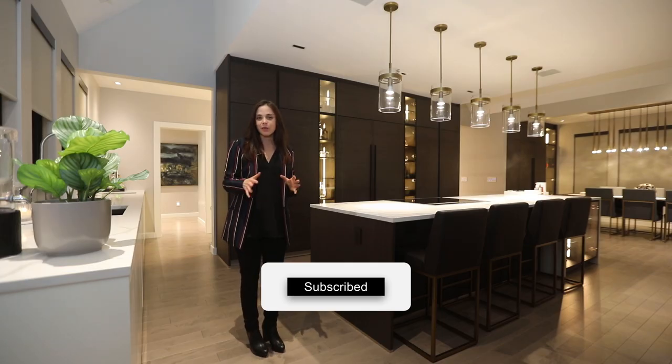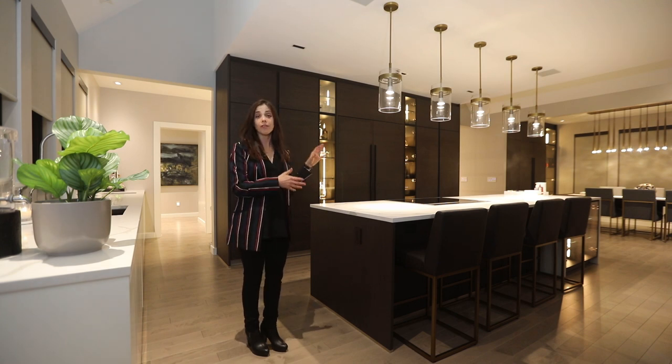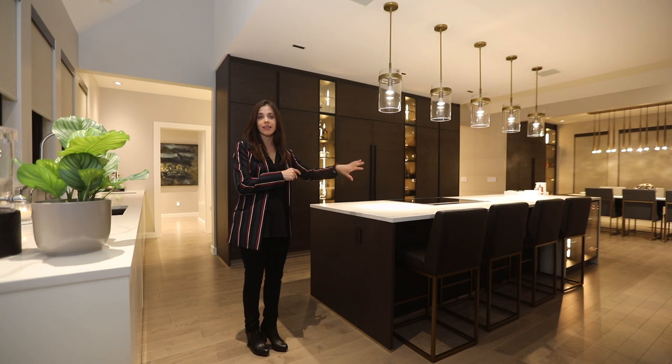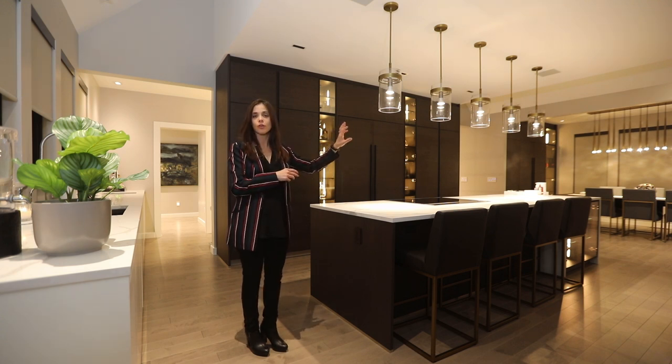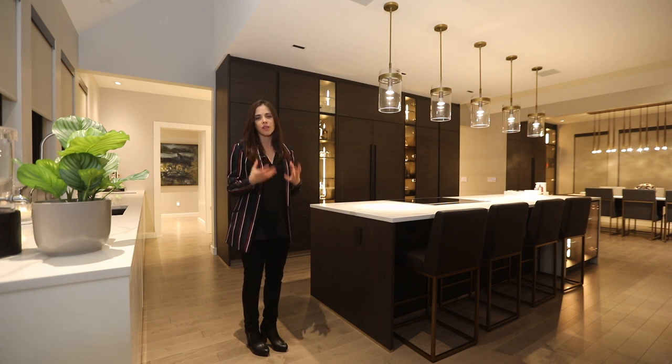Entertaining was extremely important to the client. So what we did was we gave him a 12-foot island that was able to accommodate island seating as well as beautiful storage at the end that is accented in our beautiful bronze glass with interior lighting.